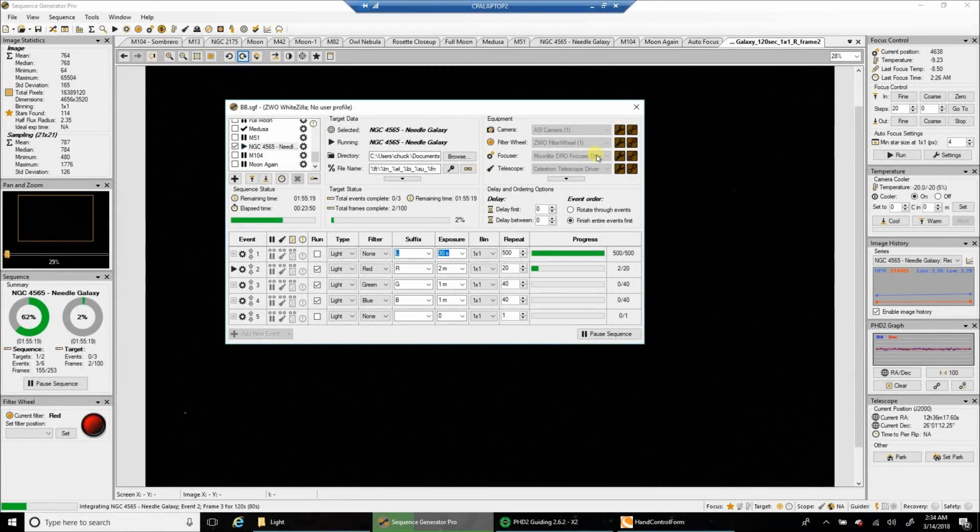Hello folks, it is about 2:30 a.m. and I am capturing RGB data on the Needle Galaxy. It seems like it's been forever since I've done broadband, but the first half of the night I actually finished capturing data on M82. Finally, I think I've got about 27 hours in all on that one, and now I am working on RGB data for the Needle Galaxy, which I started on a previous night.